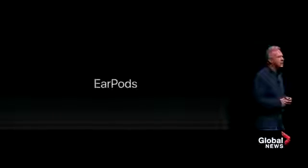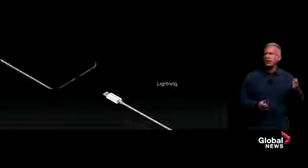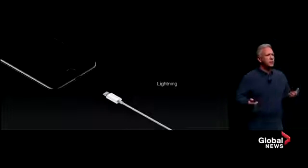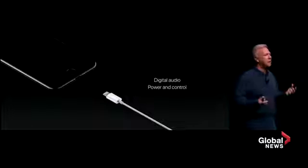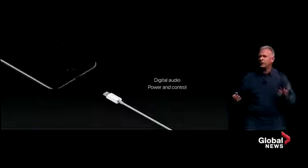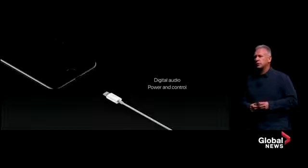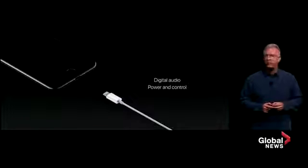Number 7, EarPods. Apple EarPods are the most popular headphones in the world. And with iPhone 7 and 7 Plus, we're moving to connecting them over Lightning. Why over Lightning? Well, first, you may not remember, I certainly do, but from the start, we designed Lightning to be a great digital audio connector. Among all the other things it does, it provides a digital audio stream, it provides power to your headphones or speakers, it provides content music control right within its digital connection.